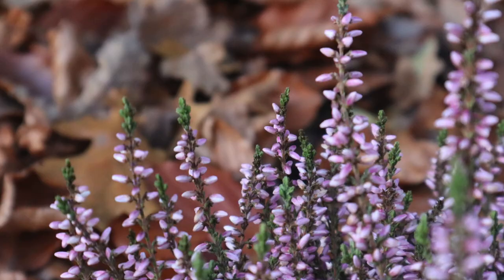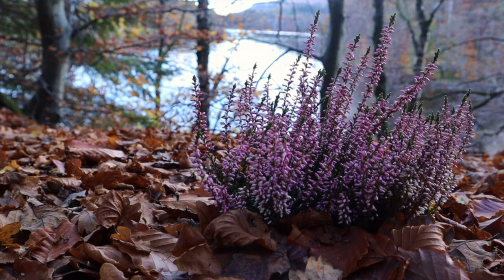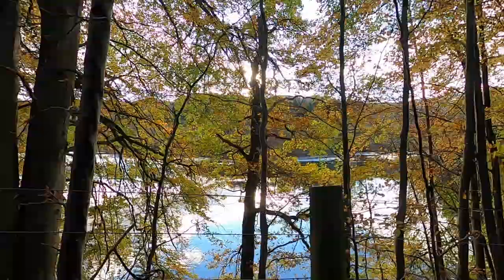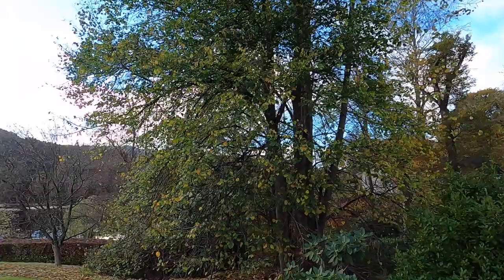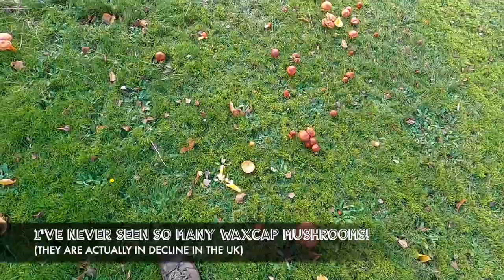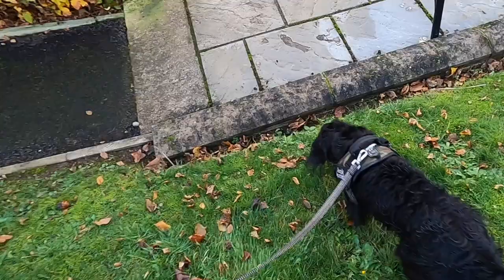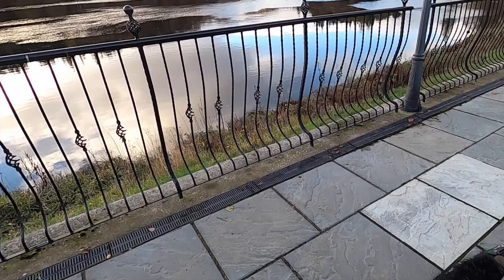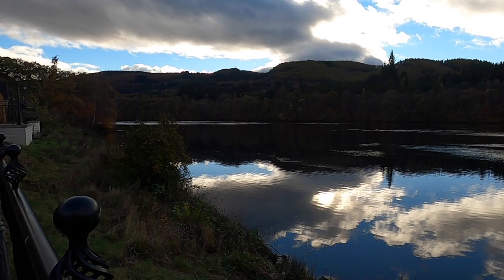I was so surprised to see this clump of heather still growing so late in autumn. The flowers look so beautiful catching the late evening light with the view of the loch behind them. Gorgeous view.